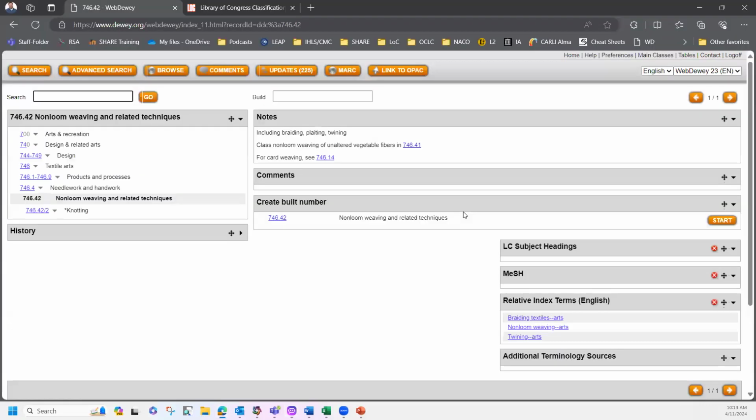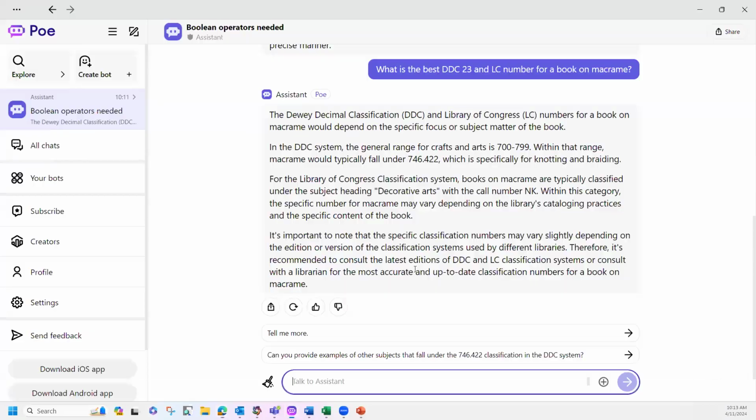That's kind of close, but that's probably not one I would use for that. But you can correct it. What did it give us for the LC number? I don't see an LC number. Oh, NK. So that's where it wants to put it in LC.